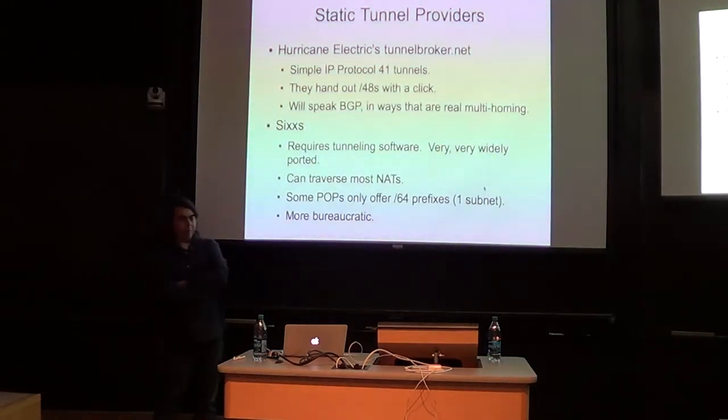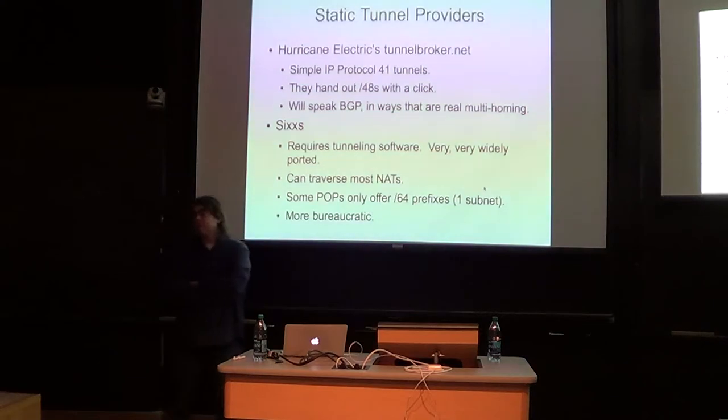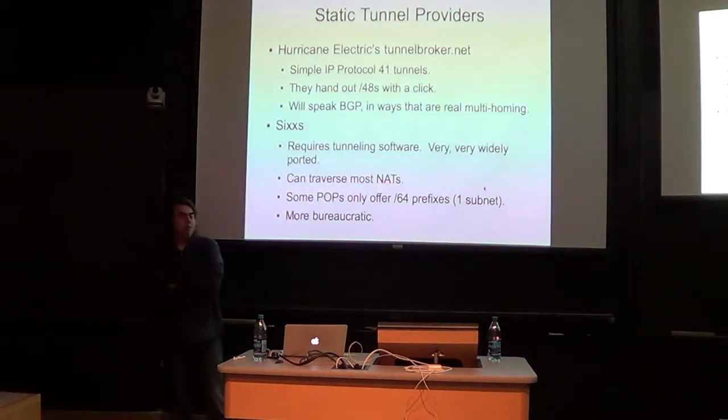So let's see here. I've already talked about some of this. Hurricane Electric has the nice property that if you want, they'll speak BGP with you, at least for IPv6. I've never tried it, but I get the impression it's literally click around on their website a little bit and maybe not even go through an approval step and they'll talk to you. They'll give out /48s to anybody who is warm and breathing.